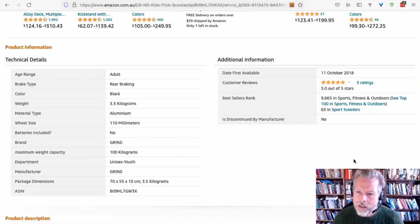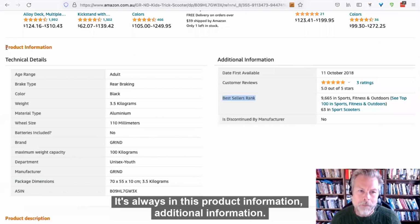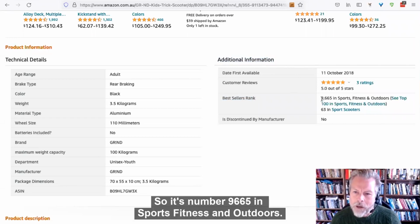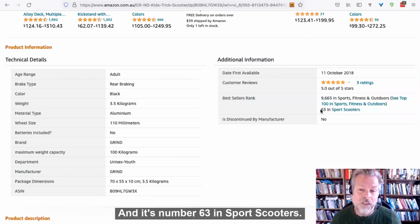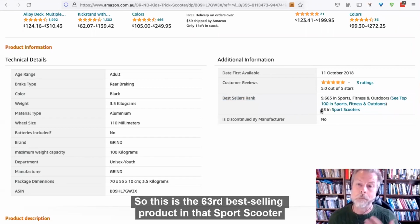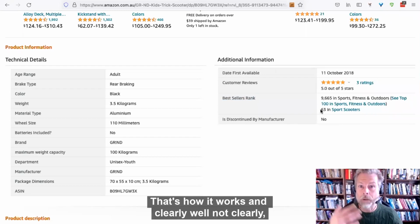I'll move that out of the way. Yeah, there you go. So the bestseller rank is just here. It's always in this product information, additional information. So it's number 9,665 in sports, fitness, and outdoors on Amazon Australia. And it's number 63 in sport scooters. So this is the 63rd best-selling product in that sport scooter category. Okay, that's how it works.